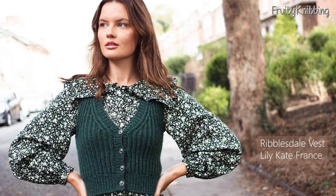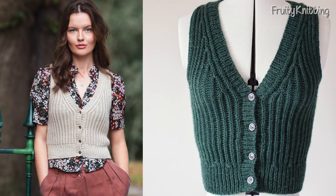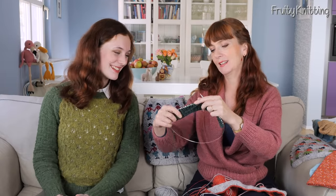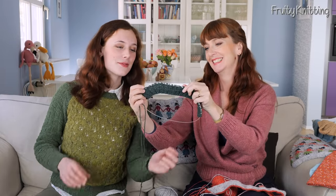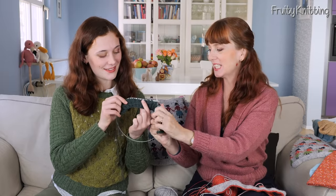And this is the pattern I'm going to knit. It's called Ribblesdale Vest, and it's a tailored vest or waistcoat done in the brioche stitch. I've been wanting to make myself a vest for a while now, and I like the simplicity of this particular design, and I'm also excited about finally learning how to do the brioche stitch. Yeah, she started on a little swatch just for practice. Yeah. Here it is here. It's very bouncy. It is. It's a very squishy kind of fabric.